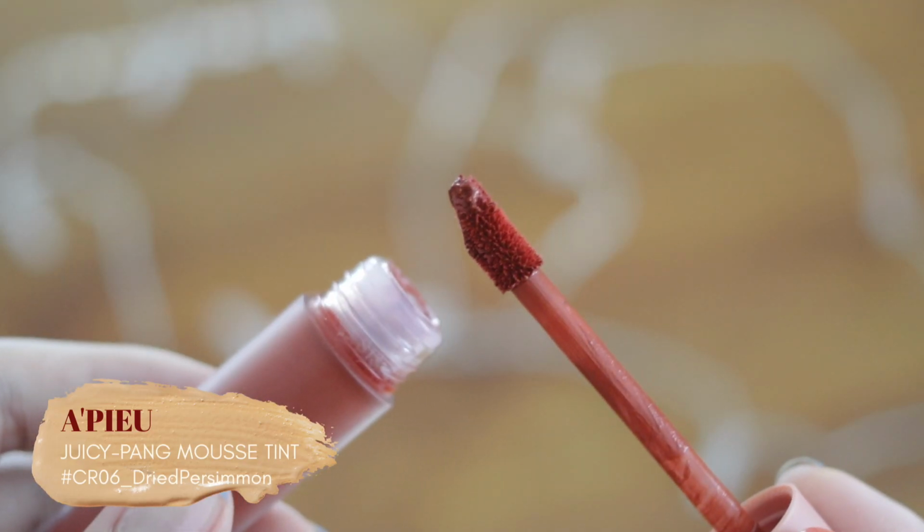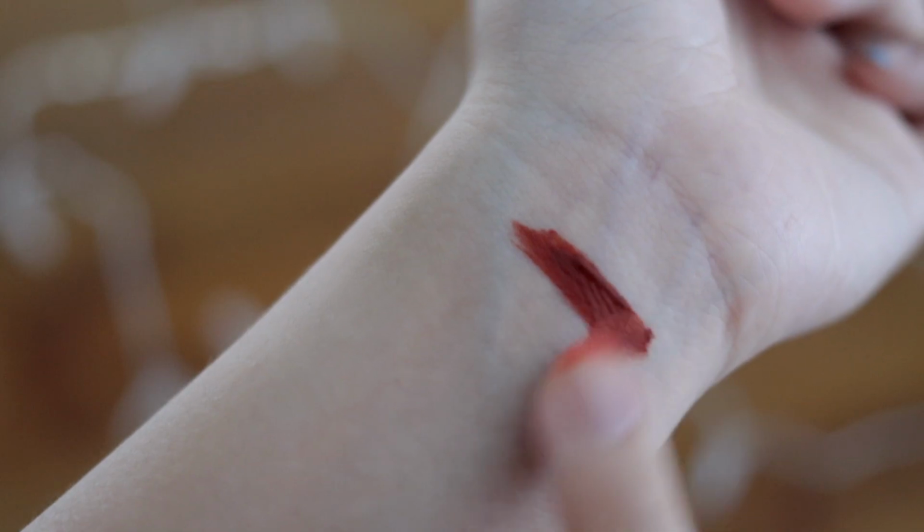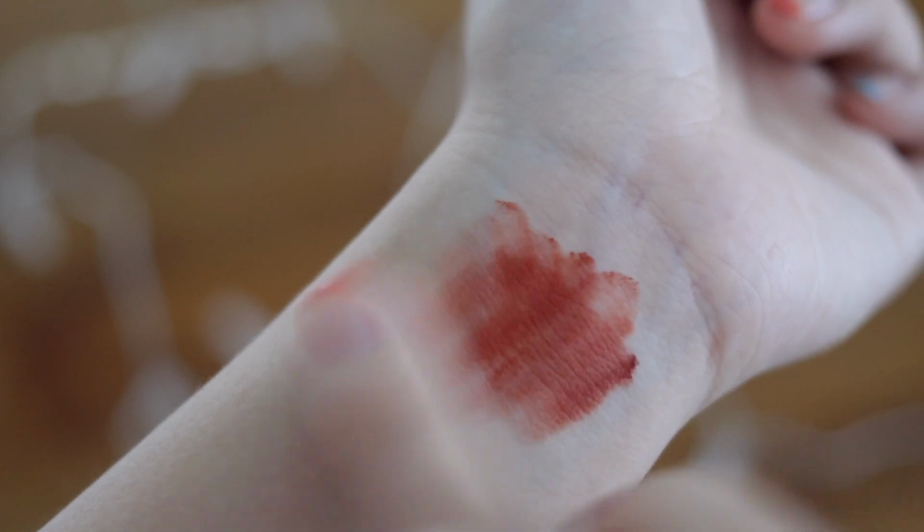And moving on to my lips. Today I'm gonna use this. This is the Juicy Pang Mousse Tint. This is in the shade CR06. I bought this online during circuit breaker. This is a mousse tint, so I think it's supposed to have a little bit of a matte velvety texture without being too drying. So I really like this color. It's quite pigmented, so I just put a few dots on my lips and then I blend it out.